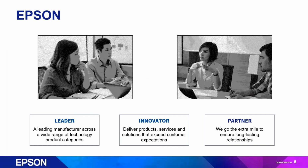So when you think about Epson, I'd like to really set the table in terms of how you can look at us as an organization. The fact of the matter is Epson is a leader, and we strive to be one as a manufacturer across a wide range of product technology categories, as you saw from the previous slide. But it's not just about the products. We're really committed from an innovation standpoint to deliver the products, services, and solutions that will exceed customer expectations.